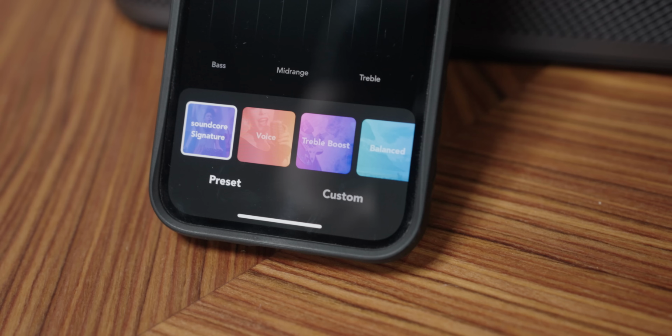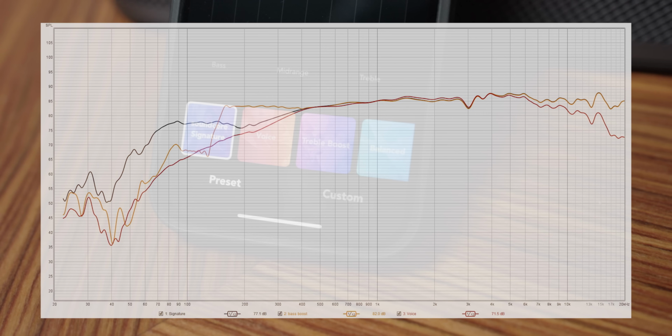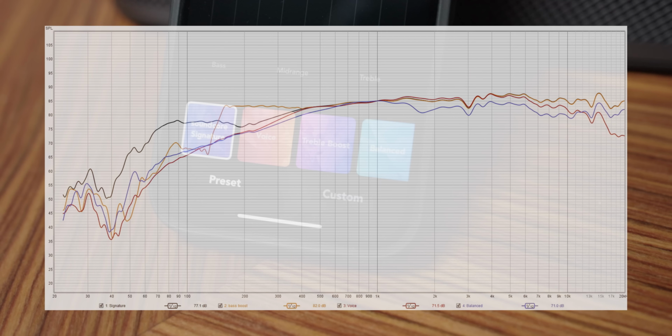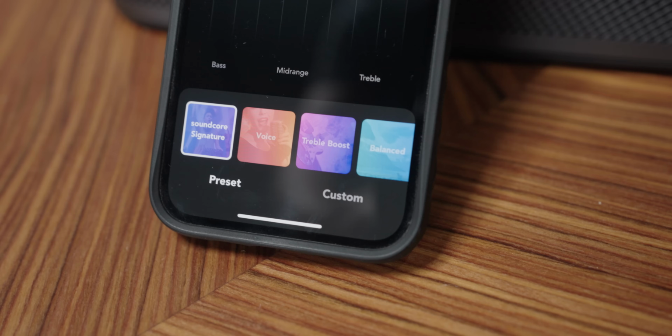Now, the app has many other settings for optimized voice, treble boost, and balanced sound signature. When I listened to them, I kept going back to the original tuning or the one with the bass boost, and this shows a little why. The red line is the voice tuning, and it does indeed give more emphasis in the mids by lowering the bass and treble, and it is a legitimate choice if you are trying to hear an audiobook or whatnot, but it wouldn't be my go-to for music or movies. The blue line here shows the balanced setting, and indeed it is more balanced and would be a close second choice for me depending on where or what I'm listening to.